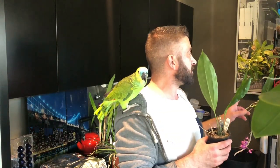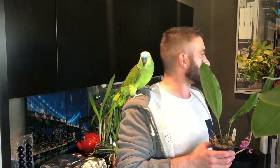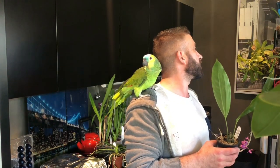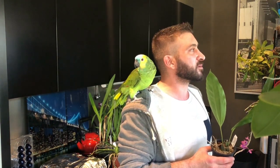But this year I repotted a lot of the catasetums. I potted them up into sphagnum, ones that I had acquired this past season. They were already in bark and sphagnum, so I just repotted them into that to see, because most of the ones I've had that bloomed or that I have as adults are in semi-hydro.